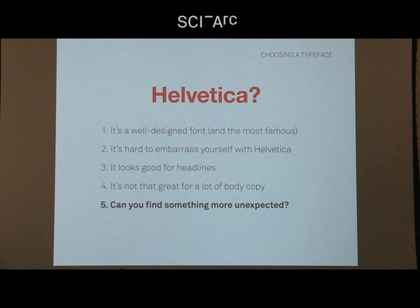My question is, can you find something more unexpected? If everyone uses the same typeface, then things will look the same, not your work. Your work will always be your work. But when you do something printed and you communicate something with typography, that adds a lot of personality to a piece of printed matter. So, can you find something more unexpected? That would be my challenge.